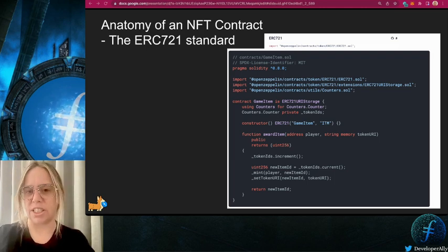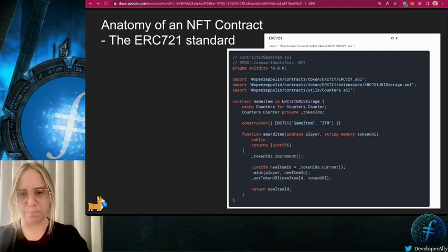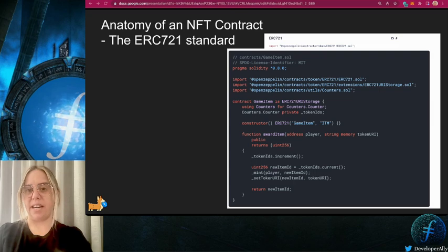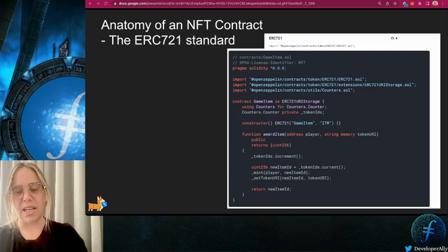And then it has a function called awardItem. So this is really where they're minting the NFT. It takes in the address of a player. That would be an EVM address, so a MetaMask address, for example. And then it takes in a string memory tokenURI.